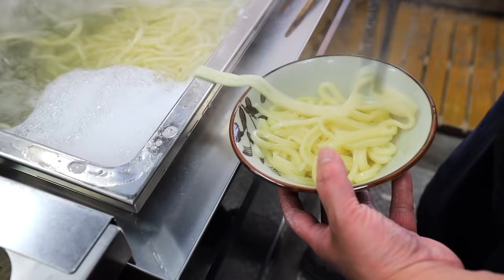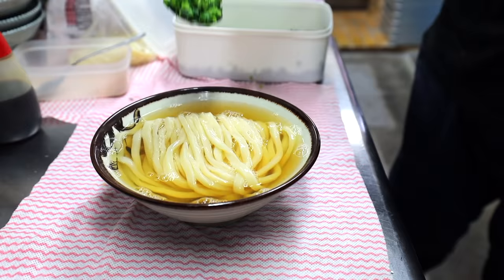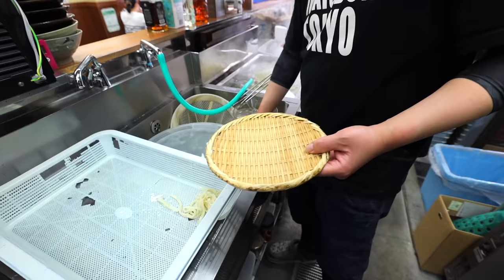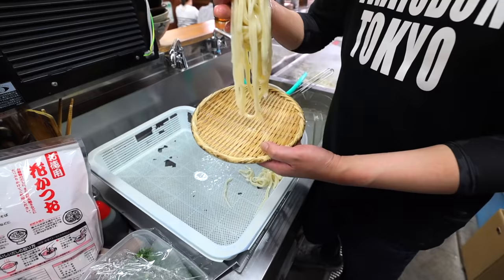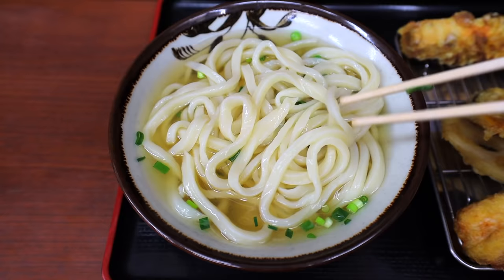Oh, that's atsu atsu, hot soup with hot noodles. At his udon shop, you can choose from many different bowls, including hot or cold soup paired with hot or cold noodles. Apparently, the popularity changes with the season, but he recommends the hiya atsu, cold noodles with hot soup, which basically turns into a warm bowl.